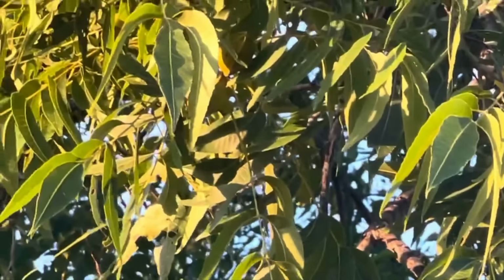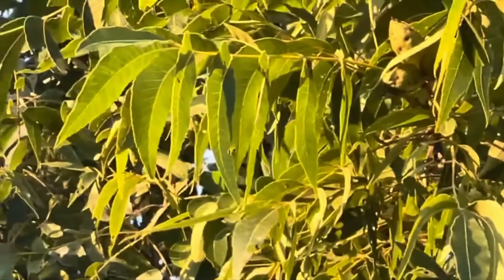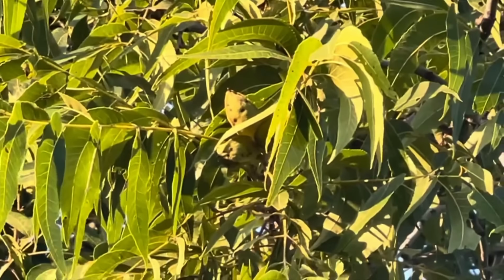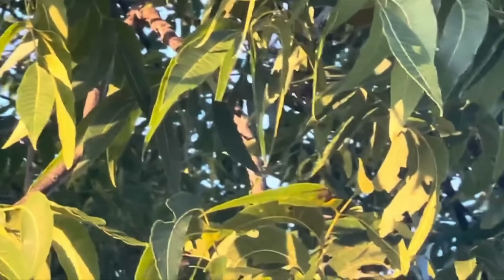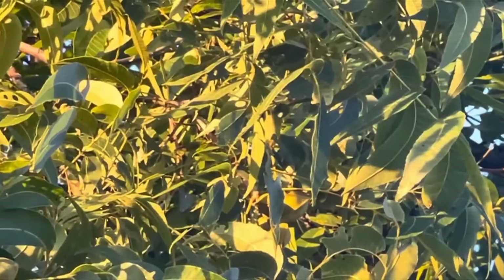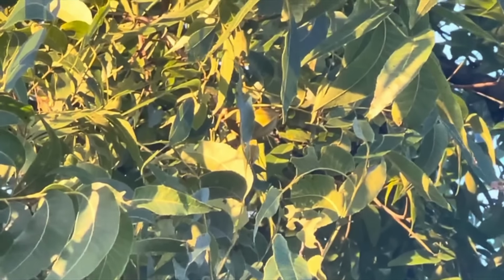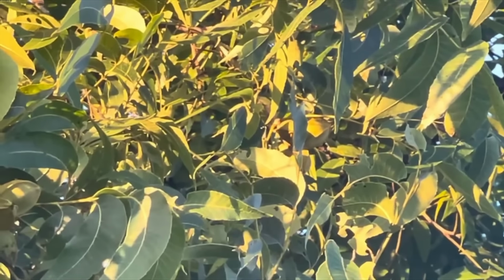Maybe we'll find some that are better, but it's kind of hard to see. And that right there, it looks like it's a couple, 2 or 3 right there. I don't know if those are good or not. But as we look up that tree, we see quite a few nuts all the way up, and they're pretty good size for this time of the year. So that's all good, except for the ones that the bears might have got too.